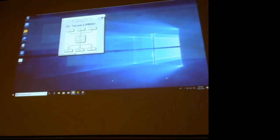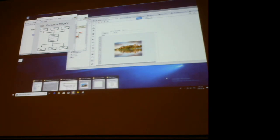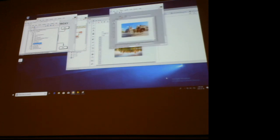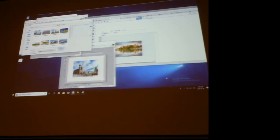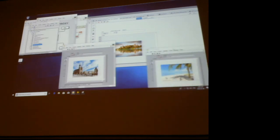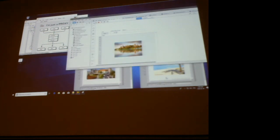So what I'm going to do is start a proxy. And I'm going to start an image serving service, or actually two of them. One of them is going to serve pictures of a Caribbean island, and the other one is just going to serve some pictures of a European city. And there's going to be some client nodes that I'll start up right now.